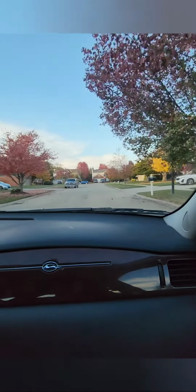In neighborhoods, we have regulatory signs. We're up in the neighborhood, we're coming up to a T intersection. I like my students to drive the intersection.